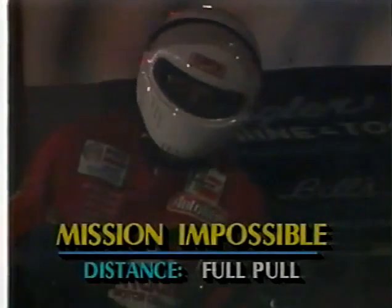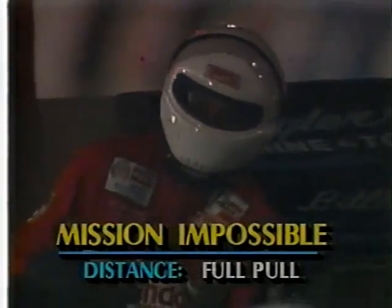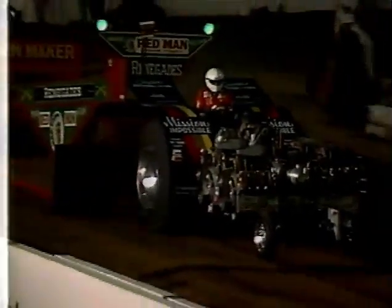What do you think? I think we could. I do believe we've got a full pull out of Tim Engler. Mission Impossible is a mission possible. Yes, indeed. Full pull. Tim Engler. As you can see here, he started off at the beginning with no problems and just took it all the way down. Now keep an eye on this weight box.